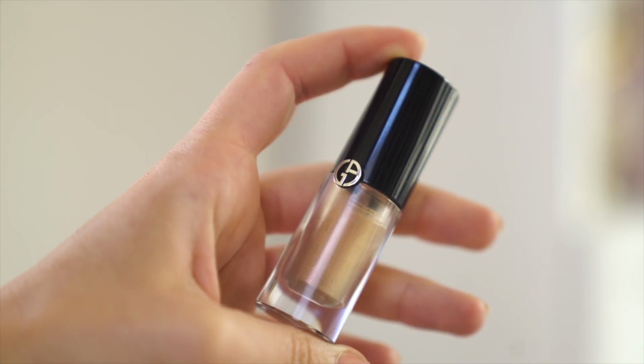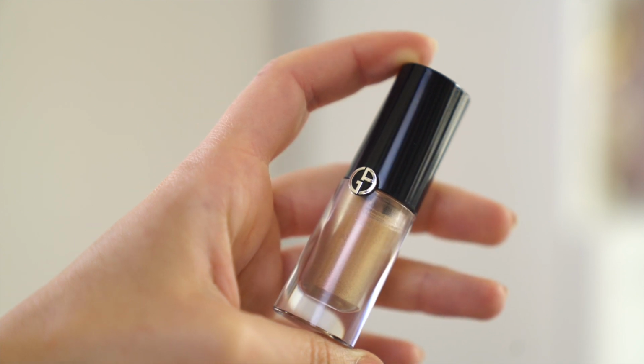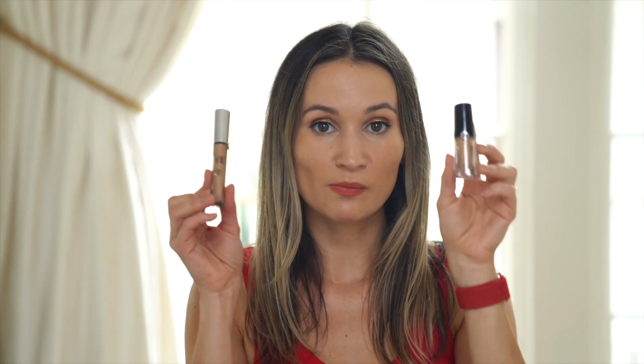I love this formula. They have been reformulated and repackaged. I cannot tell a difference in the formula, which I think is a good thing. I still love the new version just as much as the old one. The name and the number hasn't changed. This is still number 11. It's called Rose Ashes. They did make them smaller. You get less product, and they're also cheaper.